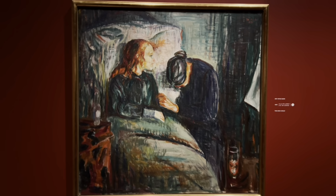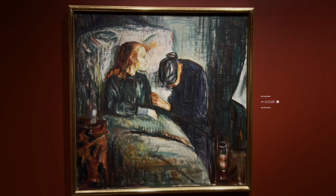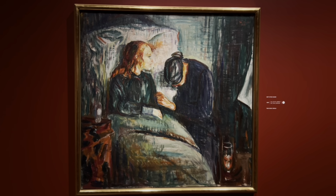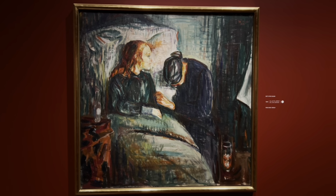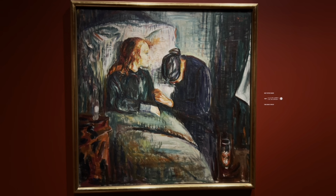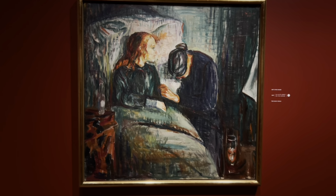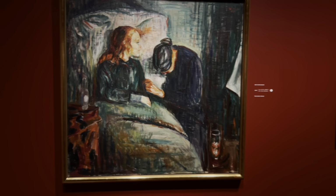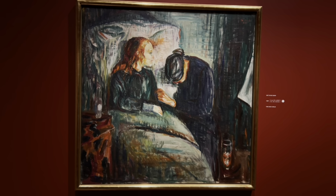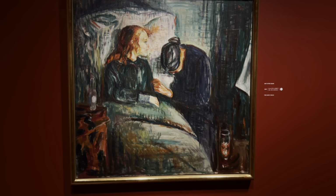So here we have the Sick Child. Of course, it's not the Sick Child that I wanted to show you, because the guard told me that it was in the magazine for the next 30 years. I really hope he was wrong, and I hope it actually is at the National Museum instead, where it used to be, because this Sick Child is a late one, and he just probably painted it to fill up his pocket with money, and that's also how it looks. It's kind of nice, but it's just a sketch.